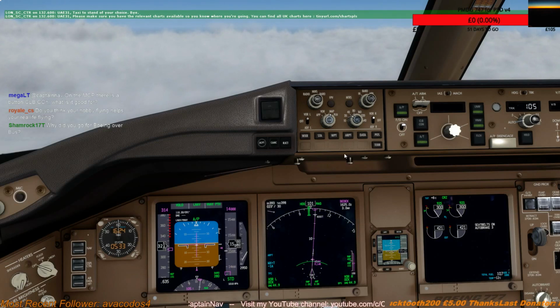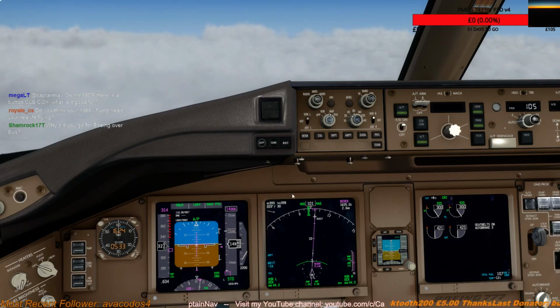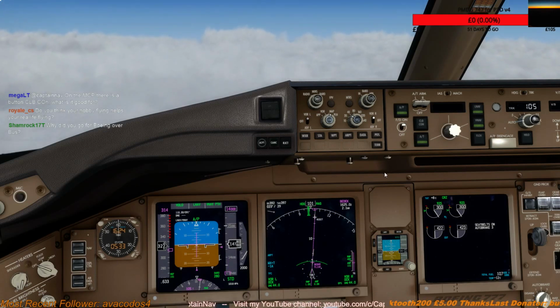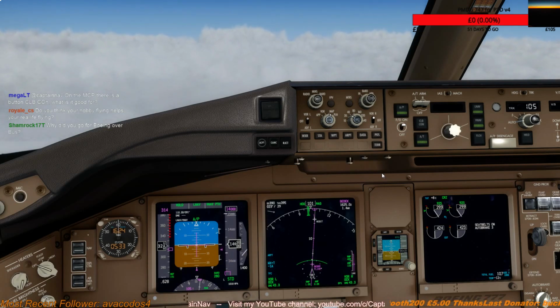Right, so here we are coming down towards 1,000 feet to level off. The choice of aircraft is really down to the airline you're flying for. You don't really have a choice.